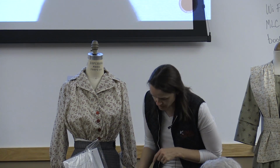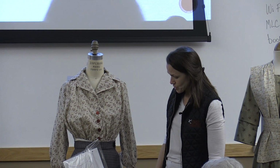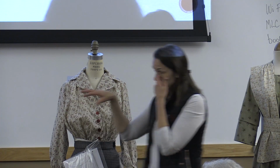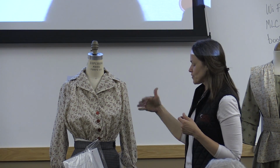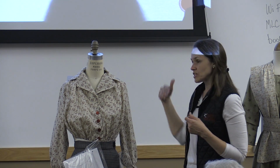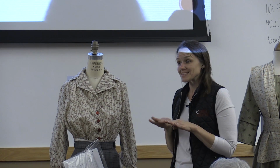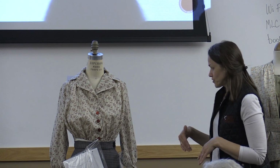You can see the dress form is a little bit low to the ground, but this would hit above the ankle. Most of these patterns, because we're in such a transitional time as far as fashion goes, are actually giving you an option. Do you want it to be a full length? Do you want it to be a skimming length where it would skim the top of your shoes? Where do you want it to fall?